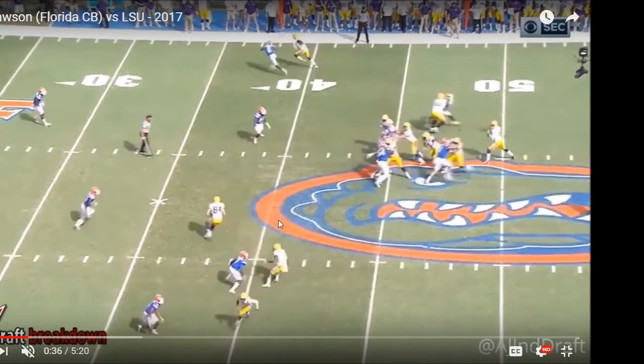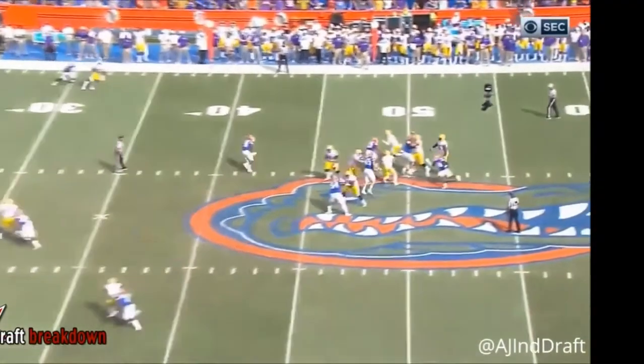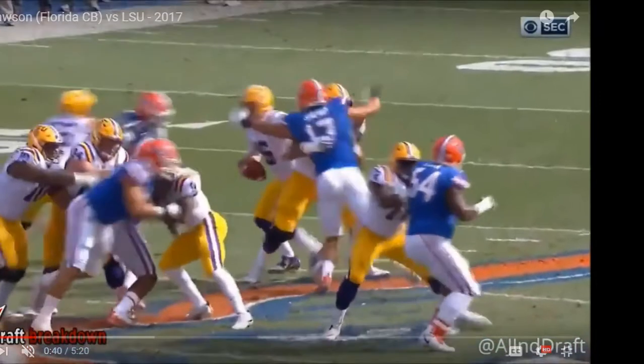Especially in bunch set. And as a result, very clear who's on who. He's on the outside guy, he's on the middle guy, he's very clearly on 84. Staying in phase with him very nicely. I don't think we've caught him out of phase once yet.